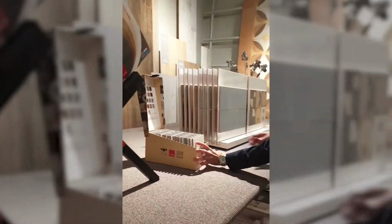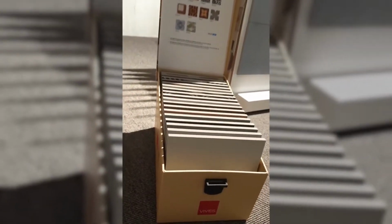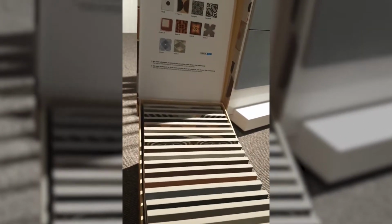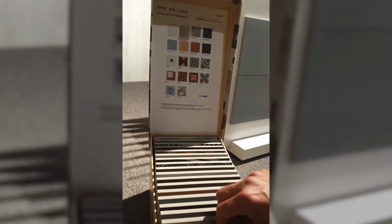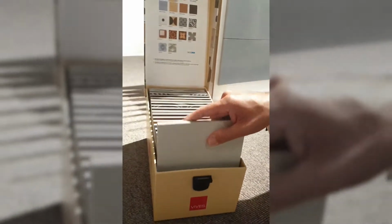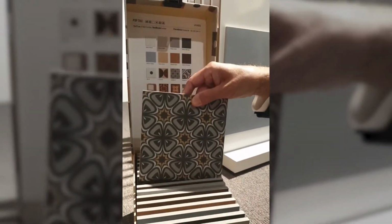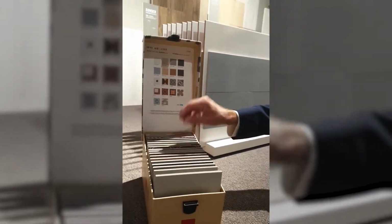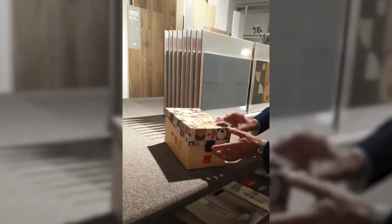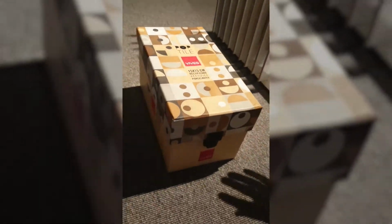We've also got the Pop Box. This is handy, especially for the reps on the road who are visiting architects and designers. It's just a simple box, and it shows the individual tiles. You've got all the base colours, and then you have the decorative ones as well. You can simply fasten it up, carry it under your arm, and take it to the architect or the designer, or you can use it in the showroom as well. It takes up very little space.